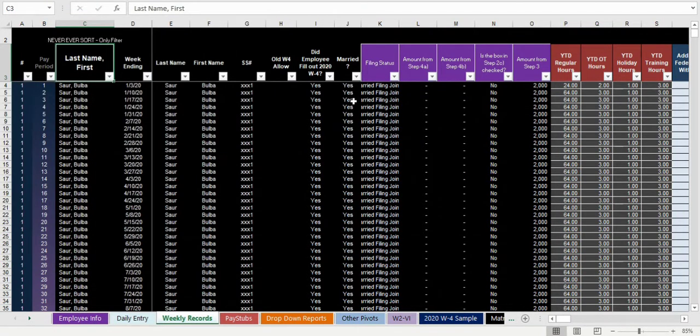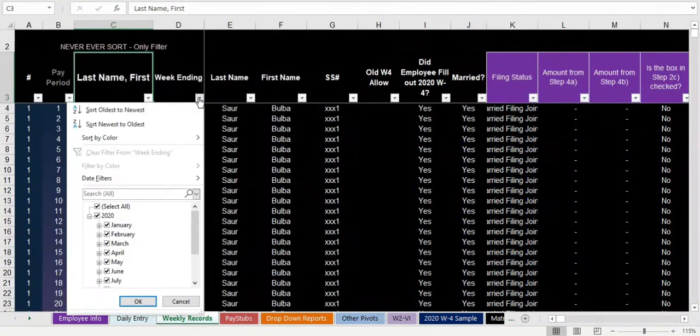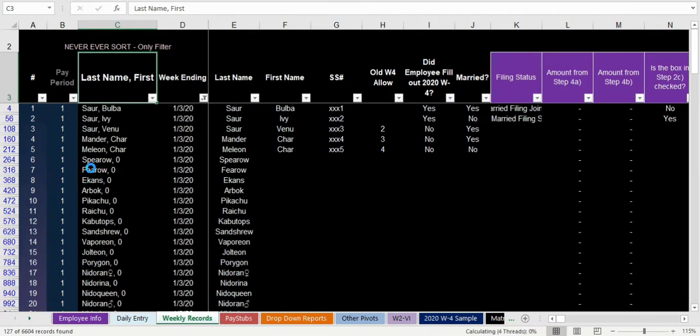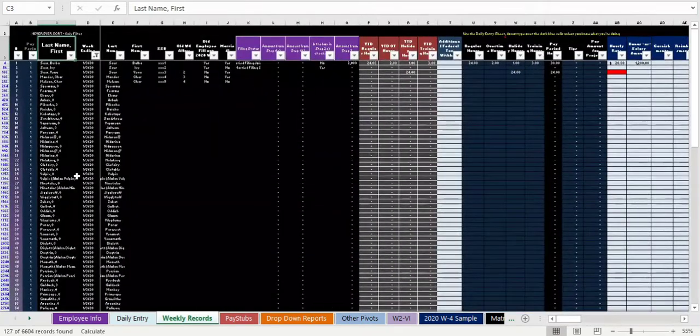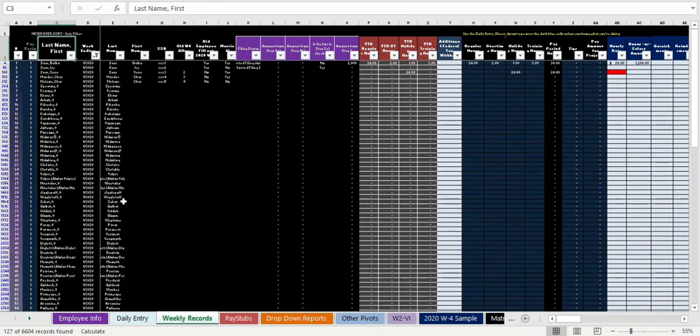You can say, oh, all I care about is this very first pay period of the year. That was the first week ending January 3rd. Do that, and you'll see all your employees and information about all of them. And just for that one pay period, your 120 employees will show up. And then what you can do is start filling in relevant information.